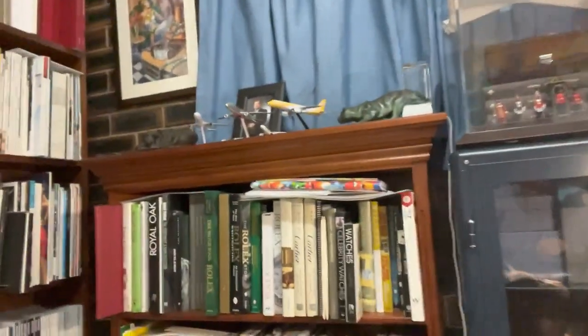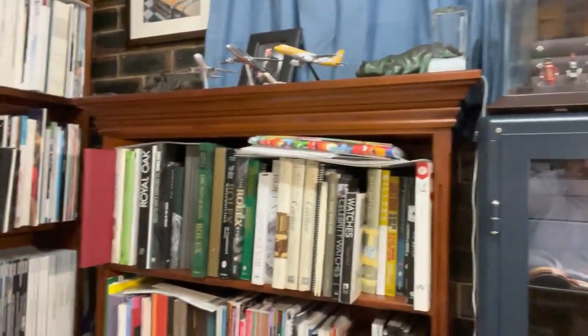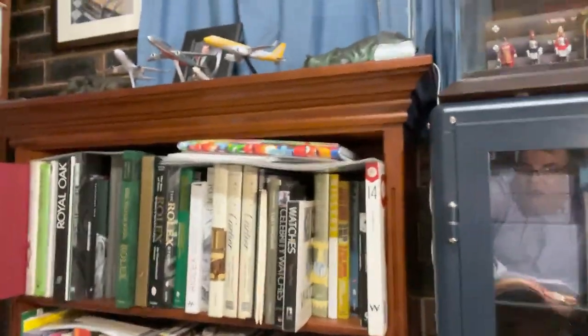Let's have a look here. This is my library. Look there. That's my library over here. All my books here. I've got heaps and heaps of books and magazines. My reference material, I've got to tell you the truth, you need it. Knowledge is power. You need the information at your fingertips.